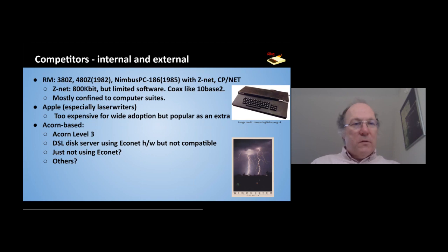So what were the competition up to? Research Machines with the 380Z had eventually come out with the 480Z, so they were about a year behind Acorn, with a similar price machine to the BBC. They also came out with a network, which they bought in. ZNet came from Zilog, the processor manufacturer, and the operating system was CPNet that came from the makers of CPM. Their network had slightly higher performance, but it was based on coax cabling like 10-base-2, and it didn't go very far. And they never really seemed to do the same kinds of things with it that people did with Econet.